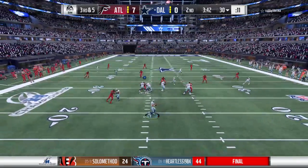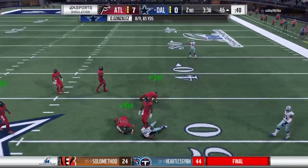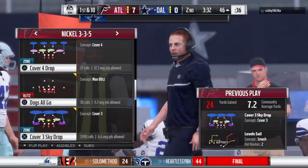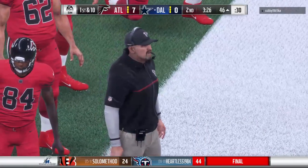Here's Gonzalez operating from the gun. Going for the right side here, complete. And he is going to be knocked flat on his back. Oh, a big hit at the 46. A pickup of 24 on the 3rd down conversion.